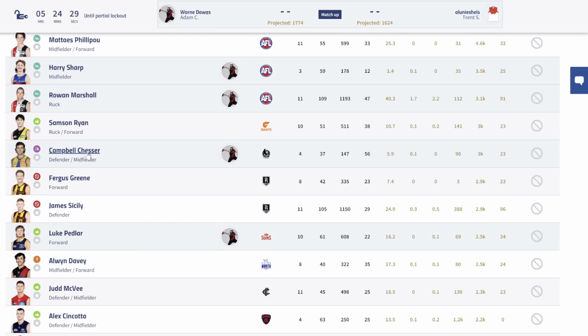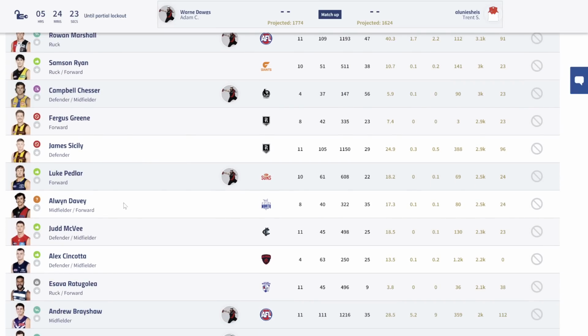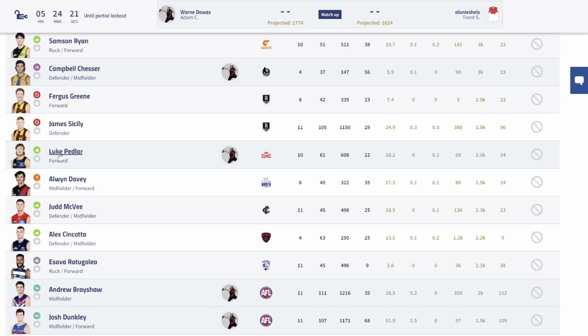Samson Ryan, yeah. Chesser is that red dot or purple dot as he is at the moment because he's on the extended. Green, Sicily, yeah. So all of these guys, a Pedler you can trade now if you want to. Like, that's absolutely fine as well, I think. So even rookies that are playing, if they've done their job.